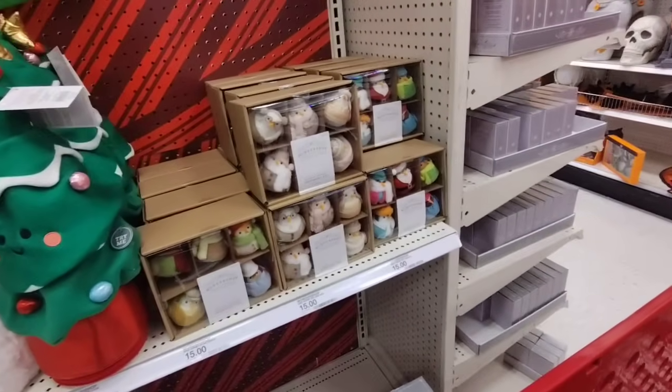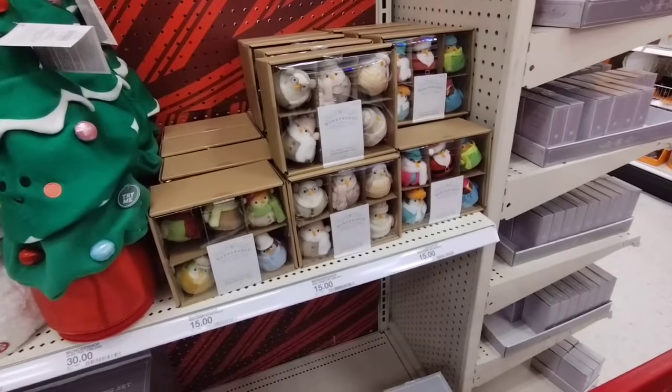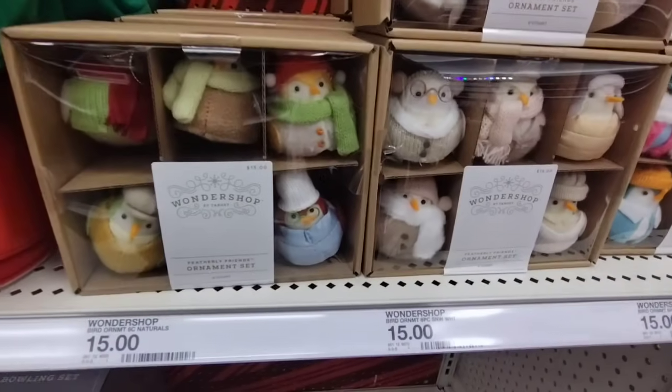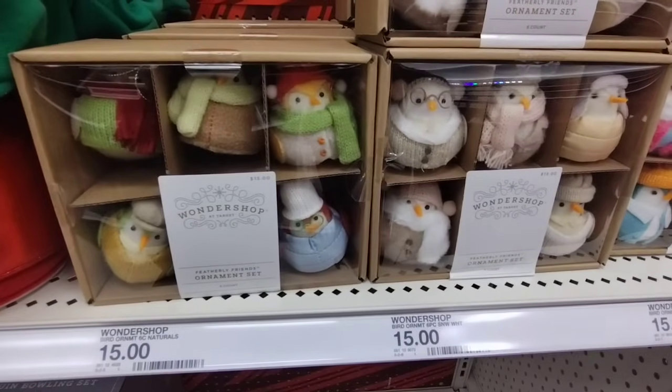And then we have, oh my god, they're nuts. Someone's paying $15 for those birds. Here, you guys, who are the different birds? Someone's gonna pay $15. They're nuts.